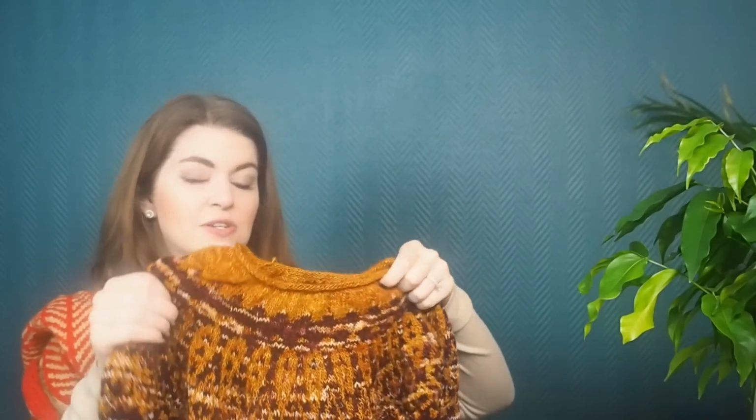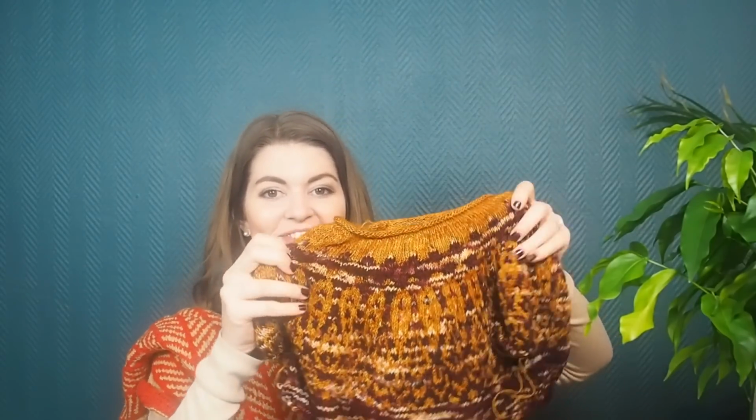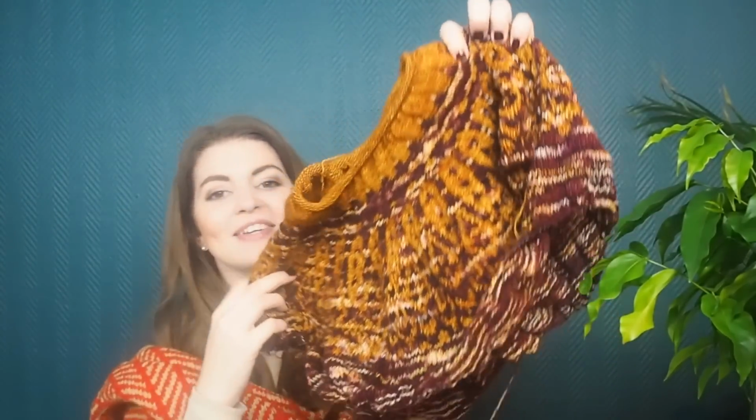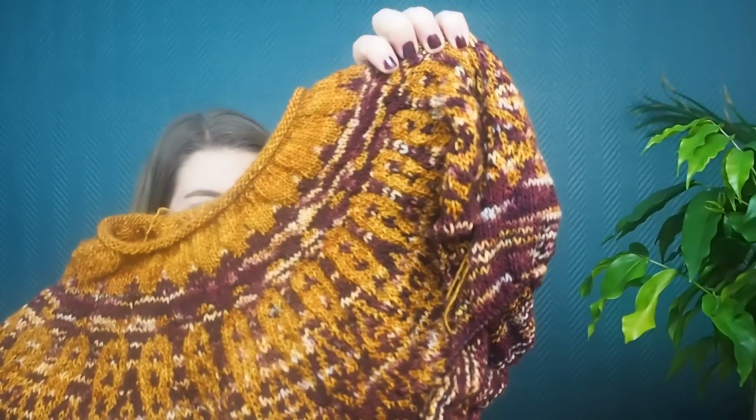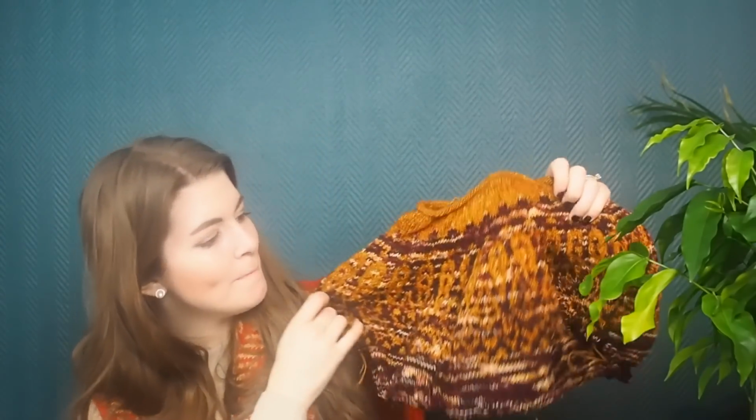Now initially when I was starting to work on this, I was a bit concerned that it would just be too messy for me. I do tend to like a sort of balanced look. That's just what's mostly visually appealing to me, like clear colours and graphic designs and things like that. Might be my Scandinavian heritage that just draws me to that sort of simplistic look.